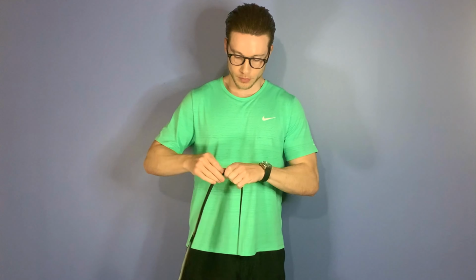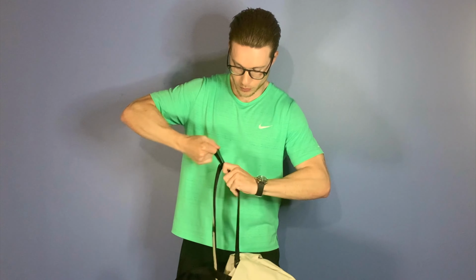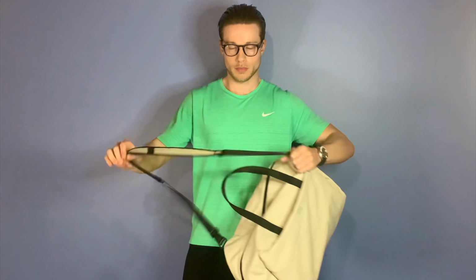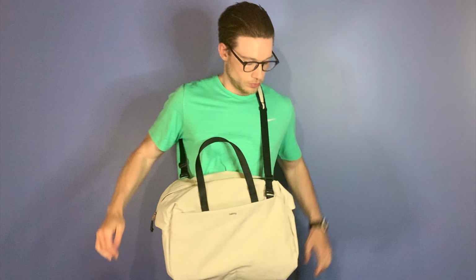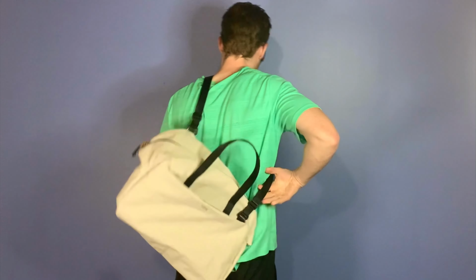So we'll go the exact opposite and go to the shortest length. This was the most comfortable one for me. Obviously, depending upon how you carry, how much stuff is in there, you're going to adjust as need be. But good option to have quite a little bit of a distance in between. So I'll shut up, let you see what it looks like on body, and I'll come back in a sec.